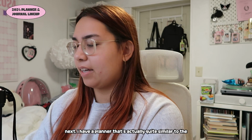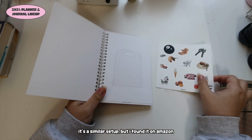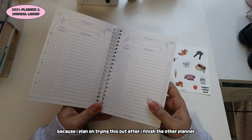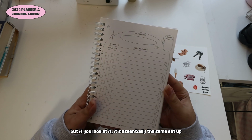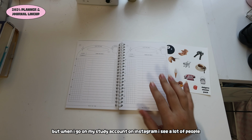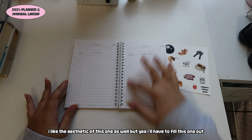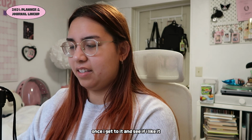Next I have a planner that's actually quite similar to the other one that I just showed. It's a similar setup, but I found it on Amazon. I haven't used it yet because I plan on trying this out after I finish the other planner. But if you look at it, it's essentially the same setup, just placed a little differently. But when I go on my study account on Instagram, I see a lot of people who have planners like this with a little bit of an alternate setup. So I just wanted to try it out. I like the aesthetic of this one as well. But yeah, I'll have to fill this one out once I get to it and see if I like it.